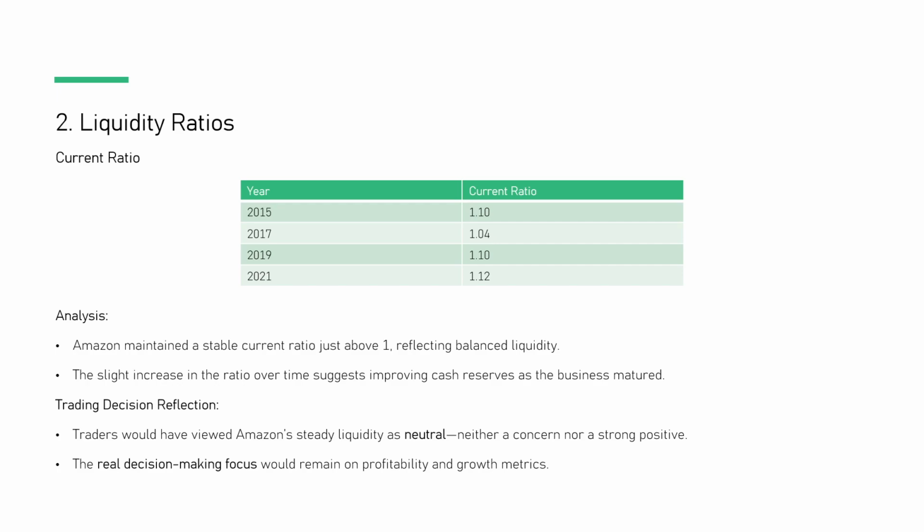Understanding the role of liquidity ratios helps traders determine whether a company is financially stable enough to support future expansion and stock price growth.